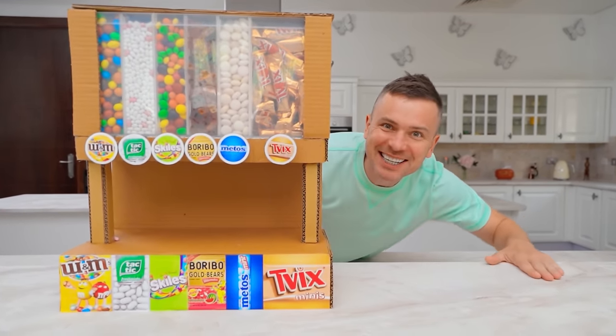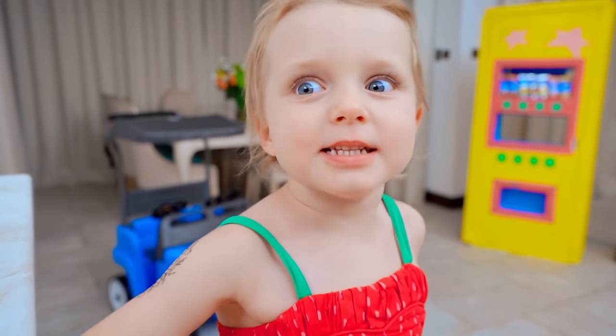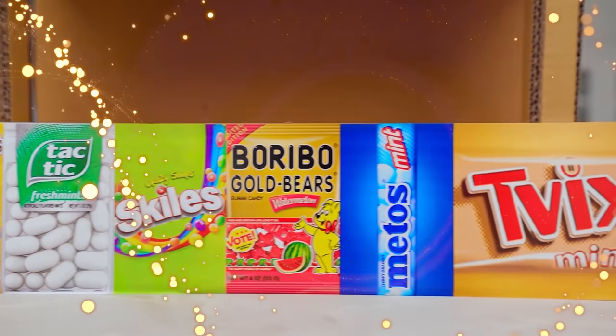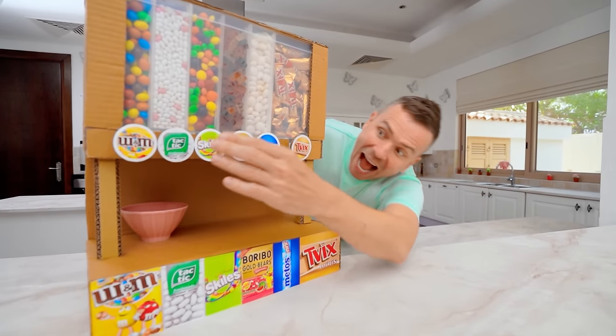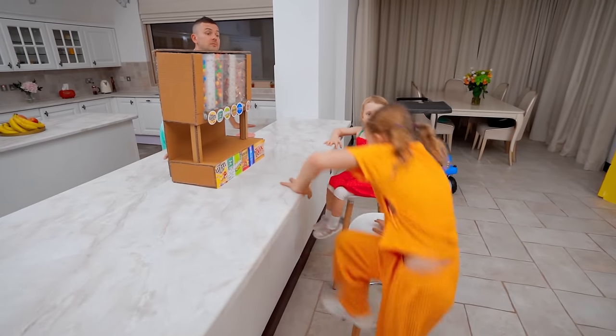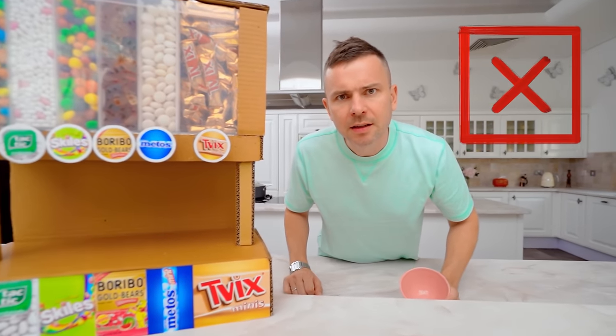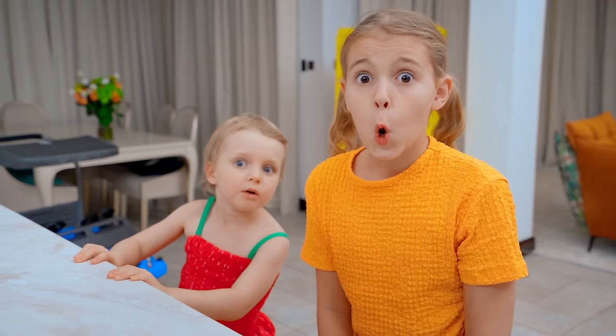My candy machine. Wow! Woo-hoo! Candy, I like candy. Wow! I also want candy, please, Daddy, share. Yes, sure. Wait a minute. Did you clean your rooms? Oopsie.